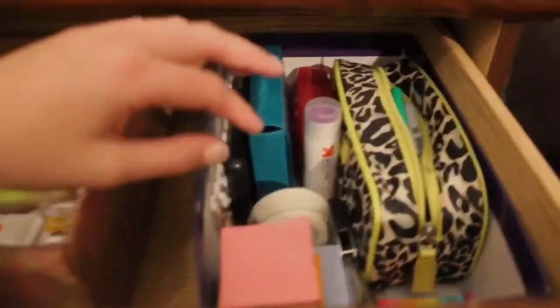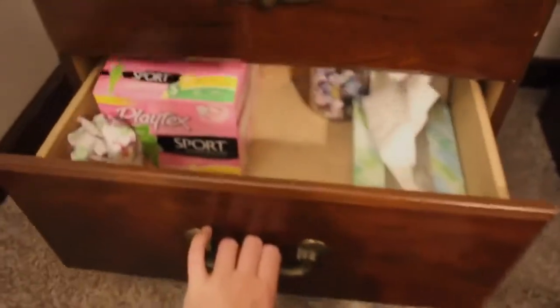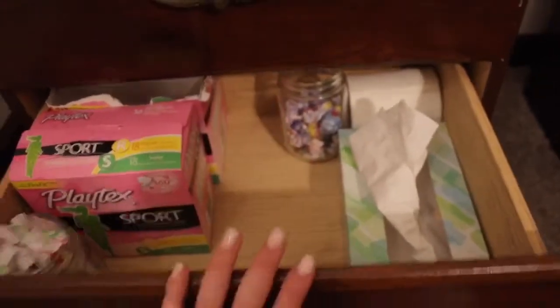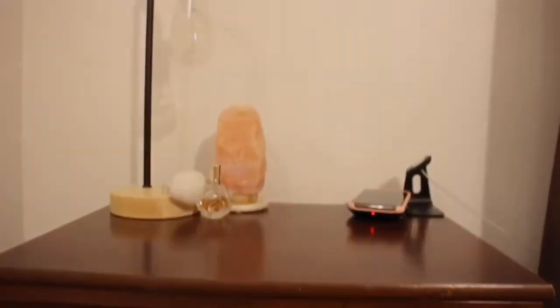And then this has all of my school supplies. And then I do have my remote right there. The next drawer, I just have some feminine products. I have some tissues. And then I have some candy. And that is my dresser.